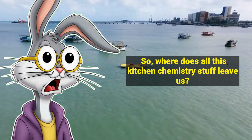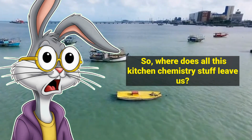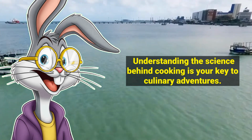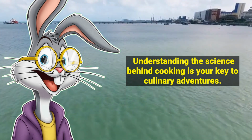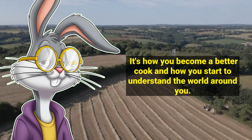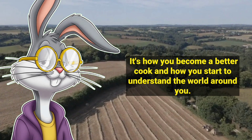So, where does all this kitchen chemistry stuff leave us? Well, it leaves us with a secret weapon. Understanding the science behind cooking is your key to culinary adventures. It's how you become a better cook and how you start to understand the world around you.